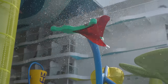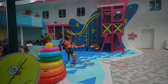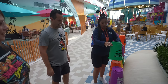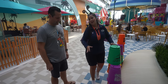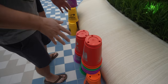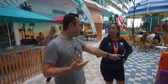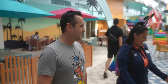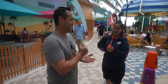Right now in Surfside, they're doing this thing called the Larger Than Life Family Festival, where they have big versions of popular games, and Chris just got challenged to a rock, paper, scissors battle. But the problem is if she wins the last one, she wins, right? No, don't try to. Oh, wait, are you playing on that one? Yes. I thought you were playing on the same one. Rock, paper, scissors, shoot.